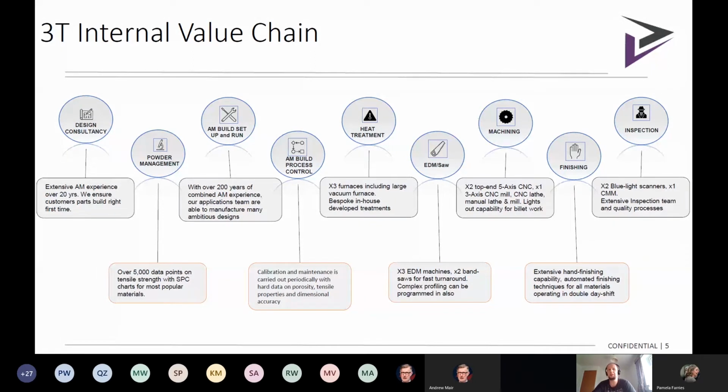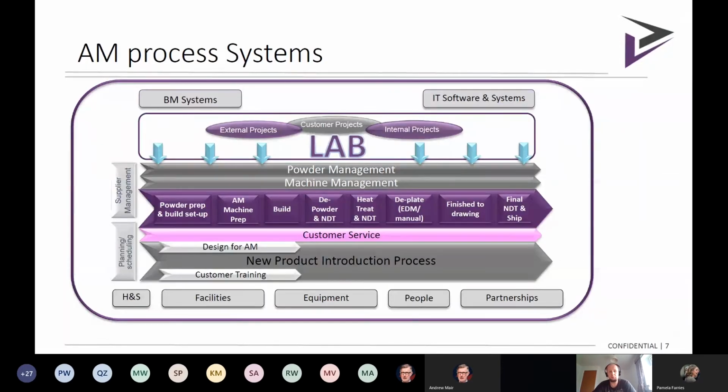A lot of these works need to be hand finished, as Robin at some point used to call it, additive manufacturing's dirty little secrets. This is the important bit where a part becomes a product, from AM up until really the finishing. You don't really know how good the part is. And finally, of course, the inspection. We're heavily invested in getting all the inspection in-house. So we've got two blue light scanners, one CMM, and an extensive inspection team and quality processes. Next slide, please, Pamela.